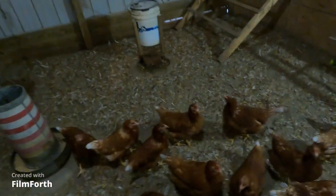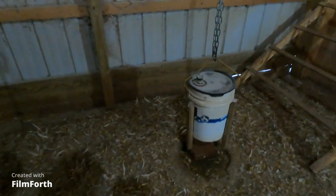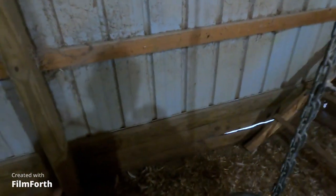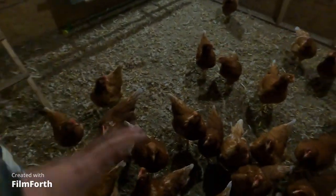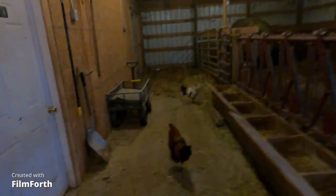So, we got to set the bricks up in here, because I don't have heaters in here yet. We might just clean this all out. We might clean it all out and start from scratch. I think that's what I'm going to do with this, because it's easier to do it that way.